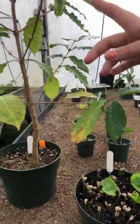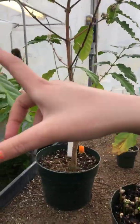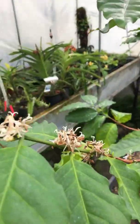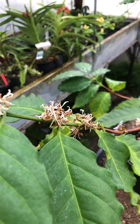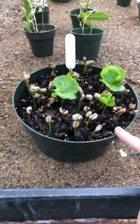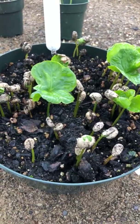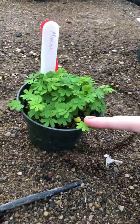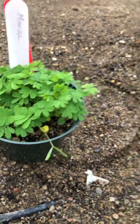What you're seeing right here is a coffee. So this is a coffee plant where you get your coffee beans produced. Right now it's in flower, and it'll produce coffee beans once that's done. What's really cool is we actually collect the seeds off of these plants and we grow them. So here's an example of propagation. This was collected from our Africa pavilion. Here's another seed of the touch-sensitive plant, the mimosa. And as you can see, this is how it's set up.